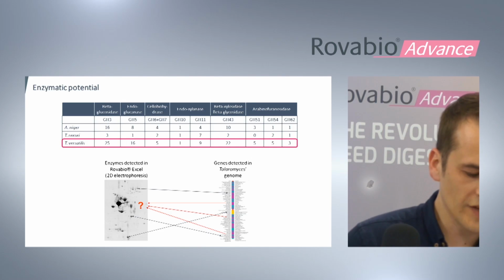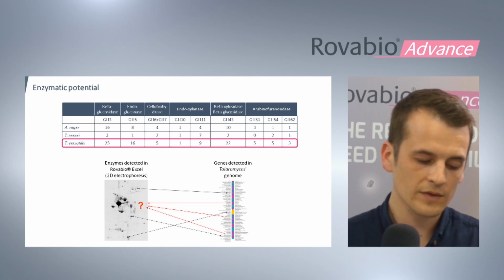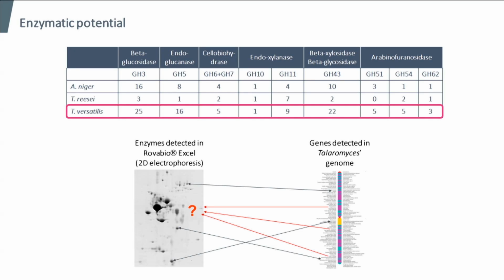The table shows the diversity of enzymes inside different categories of enzymes involved in non-starch polysaccharides degradation. Here, mainly cellulose and hemicellulose, and compared to different industrial microorganisms.